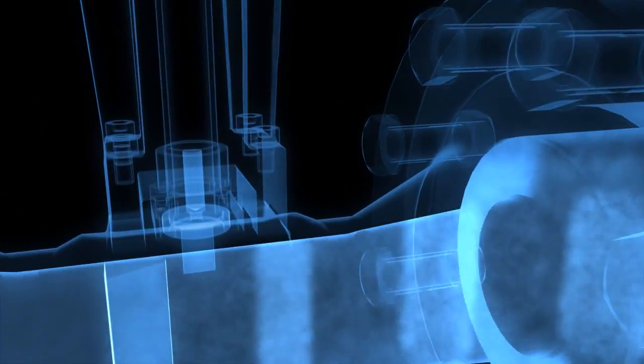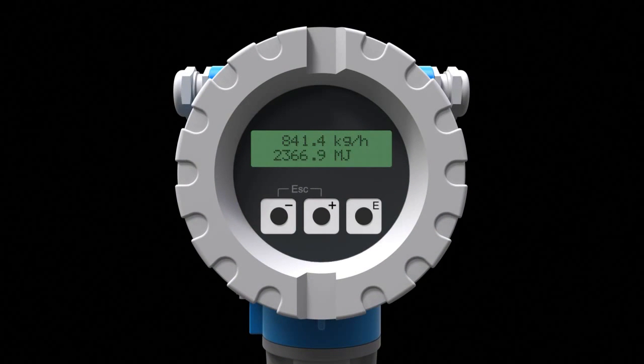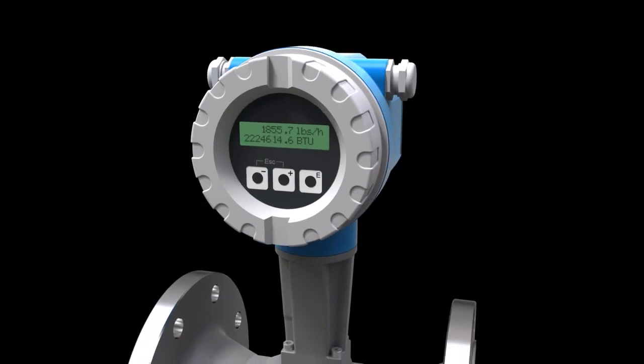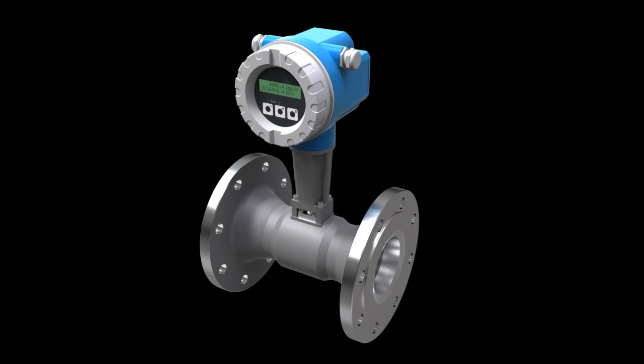Functionality can be enhanced by incorporating optional temperature measurement into the sensor. A configuration like this, together with a built-in flow computer, can calculate temperature-dependent mass or energy flow. This feature is particularly important in industrial processes involving saturated steam or gases.